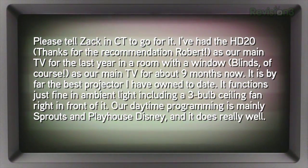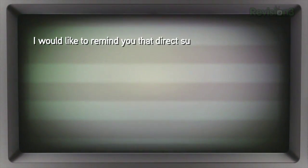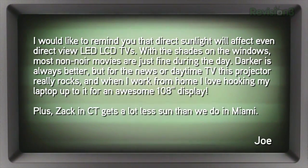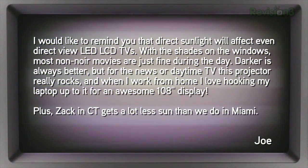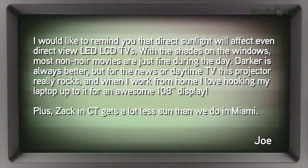As our main TV for the last year, in a room with a window, blinds of course, as our main TV for about 9 months now. It is by far the best projector I have owned to date. It functions just fine in ambient light, including a 3-bulb ceiling fan right in front of it. Our daytime programming is mainly Sprouts and Playhouse Disney, and it does really well. I would like to remind you that direct sunlight will affect even direct view LED LCD TVs. With the shades on the window, most non-noir movies are just fine during the day. Darker is always better, but for the news or daytime TV, this projector really rocks, and when I work from home, I love hooking my laptop up to it for an awesome 108-inch display. Plus, Zach in Connecticut gets a lot less sun than we do in Miami.